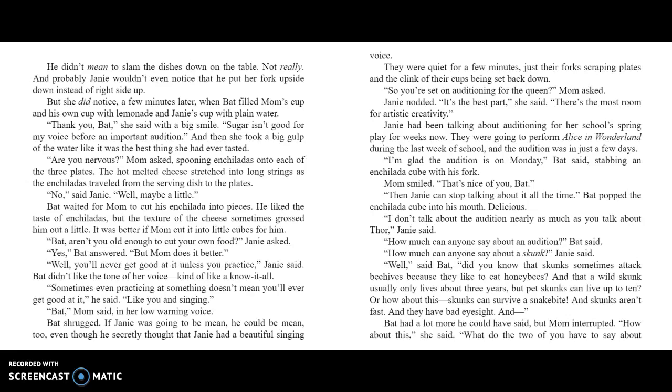But she did notice a few minutes later when Bat filled Mom's cup and his own cup with lemonade, and Janie's cup with plain water. "Thank you, Bat," she said with a big smile. "Sugar isn't good for my voice before an important audition." And then she took a big gulp of water like it was the best thing she had ever tasted.